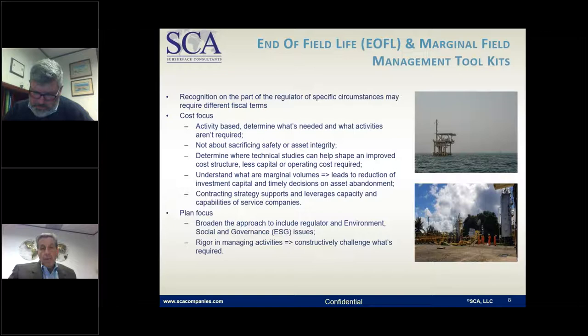We have to have rigor in managing activities, and that's, I think, a tie back to exactly what Tom was saying, to the work that was done in managing the Gulf of Mexico opportunities, and how do we put a collective challenge around where people spend their time and what they're doing. As Tom said, one of the things that folks really wanted to do was to get away from washing the data. And in certain instances, that may be a charitable way to look at it.